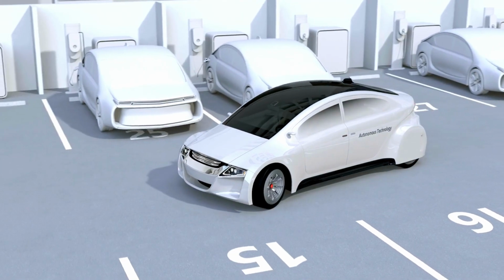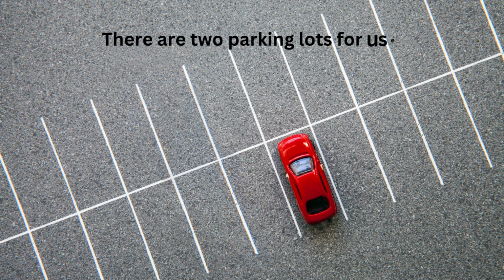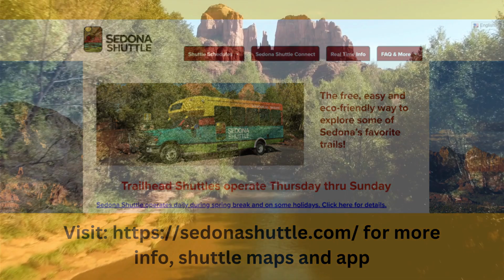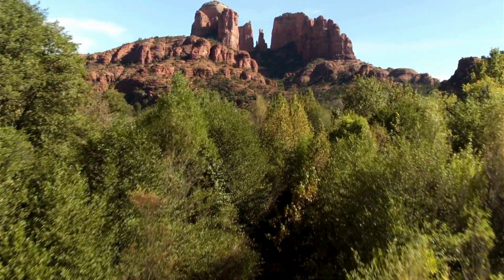Daxian, tell the people where to park. Cathedral Rock Trailhead is a popular spot, so be prepared for crowds. There are 2 parking lots for use Monday through Wednesday. Your best bet is the free Sedona shuttle, as it will zoom you right to the trailhead. Shuttles run every 15 to 45 minutes, Thursdays through Sundays.